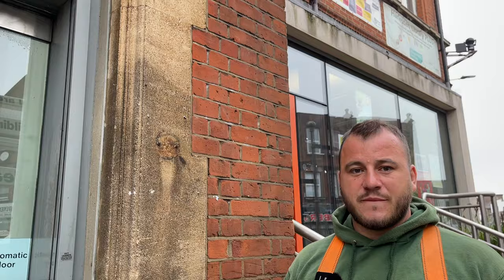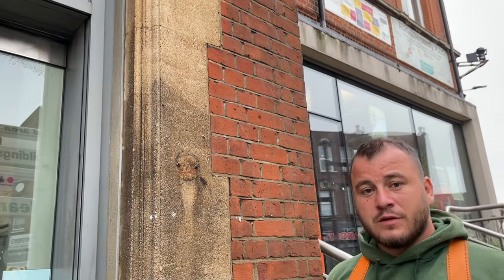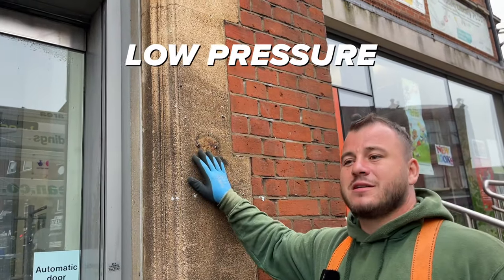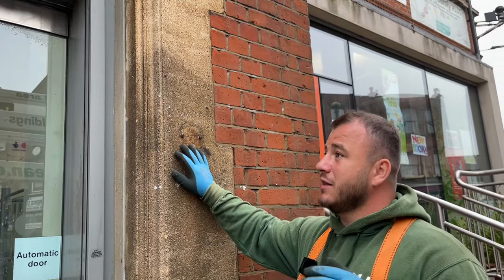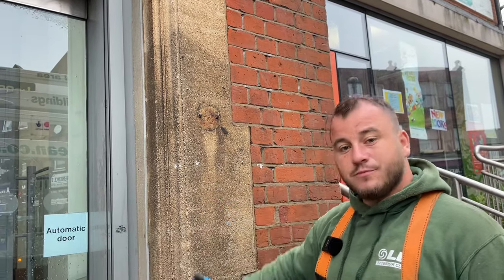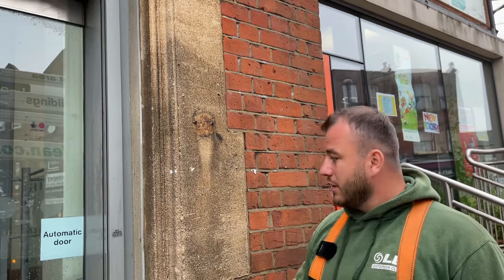Well done, Dumi. We've got a little bit of the brickwork, just here, where it hasn't been cleaned, so the difference has come already. If you're working with a low pressure, steam cleaning, high temperature, it's fine because you don't damage anything. If you try to use the pressure, you damage all this surface. So it's all about the settings, the heat, and how much pressure you use.